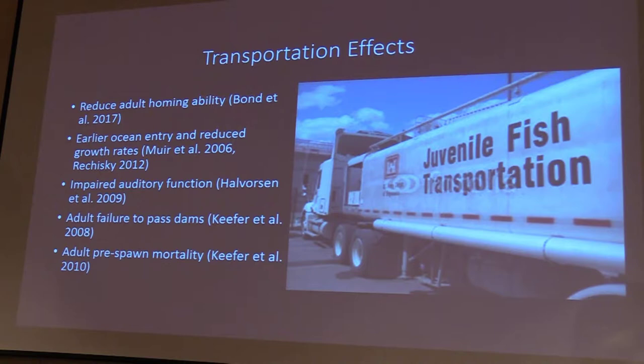There's a high rate of mortality associated with dam fallback as well. And Kiefer et al. also found that adults that were transported upstream experienced 48% higher pre-spawn mortality than fish that were naturally able to swim upstream.